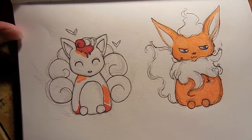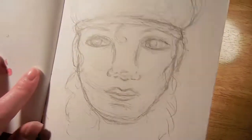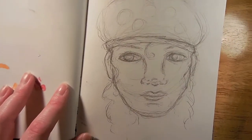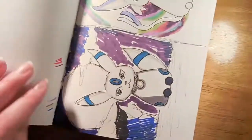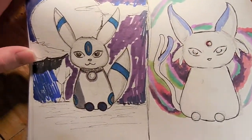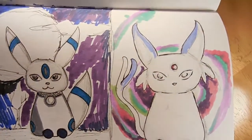And these were for some color testing for my little ATCs. Another self-portrait. This one never got finished. It looks kind of good to me. Wish I would have finished it. And more color swatches for Espeon and Umbreon.